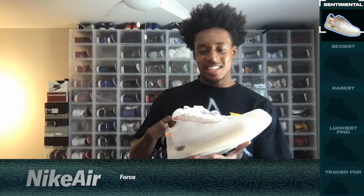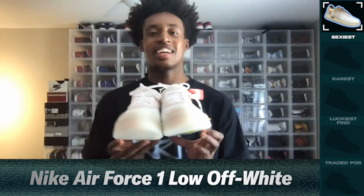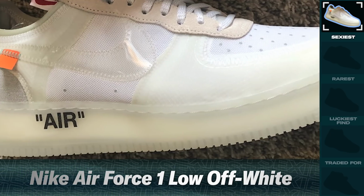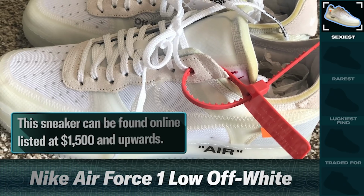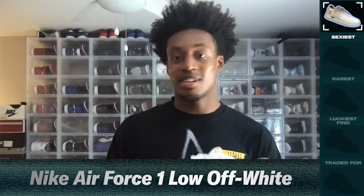Sexiest shoe, these right here. Off-White Air Force. They're just clean, simple. You gotta take care of your shoes. Just keep them on the concrete. Right now, these are over $1,000 for sure. I'm not sure what I paid, but it wasn't anything close to that.